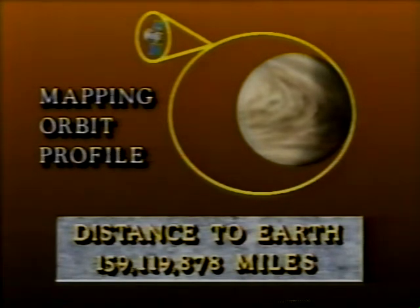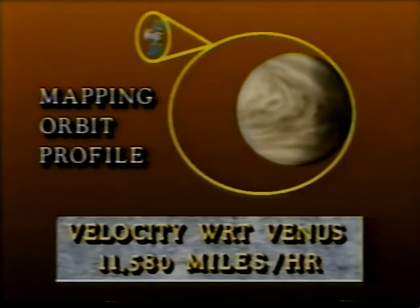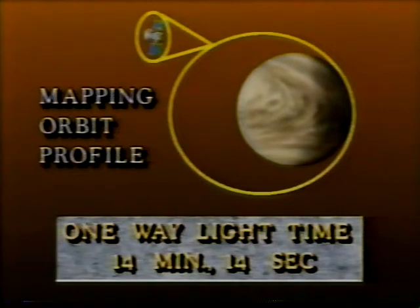Currently, we are 159,119,878 miles from Earth. That's 256,78,000 and a little change kilometers. Above the Venus surface, we are 8,450 kilometers. That's 5,281 miles. With respect to Venus, we're traveling at 11,580 miles an hour. That's 13,295 kilometers an hour. And it takes light or commands or data of any type 14 minutes and 14 seconds to get from the spacecraft to Earth or the other way around.